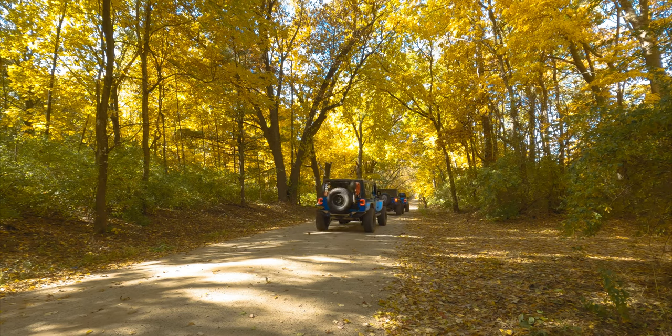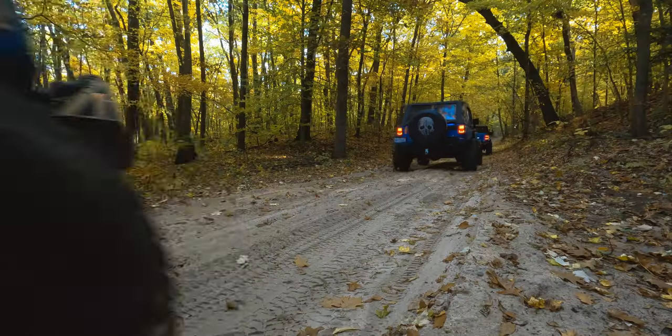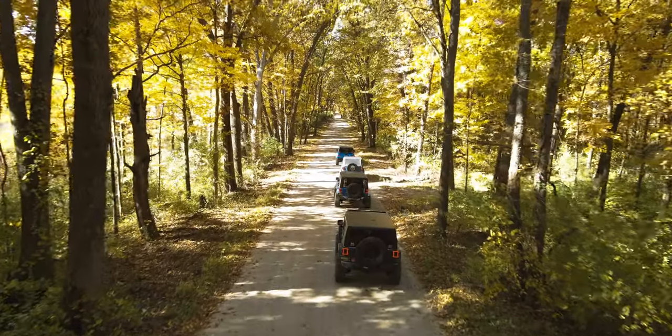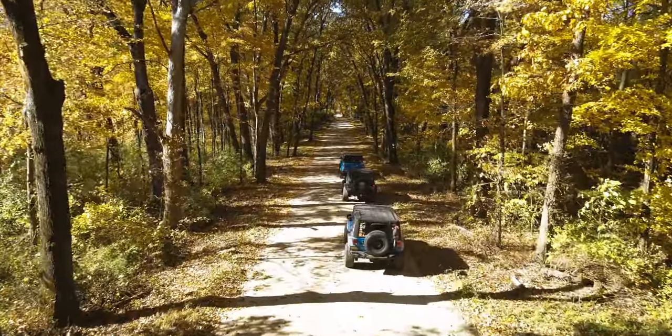Like I explained in the last two videos, the trails and roads around Yankee Springs consist of mainly dirt, sand, rock, and gravel. The conditions of these trails will change based on recent rain or droughts.